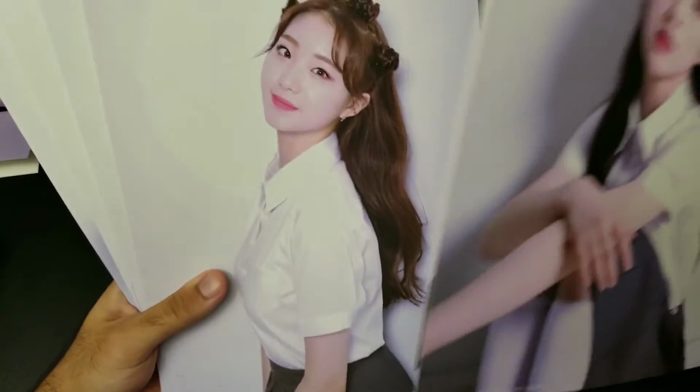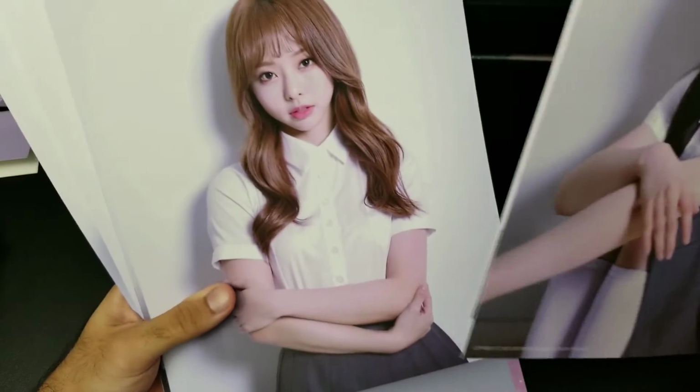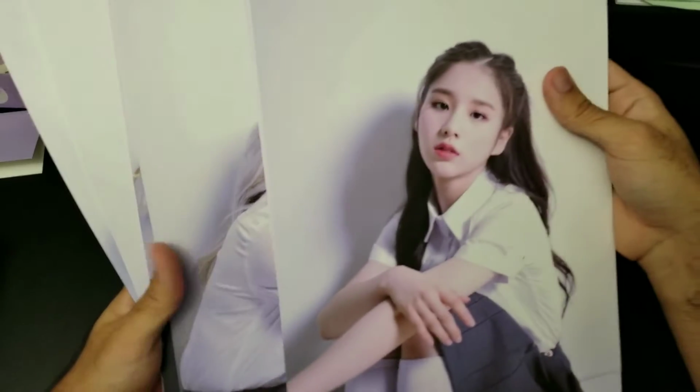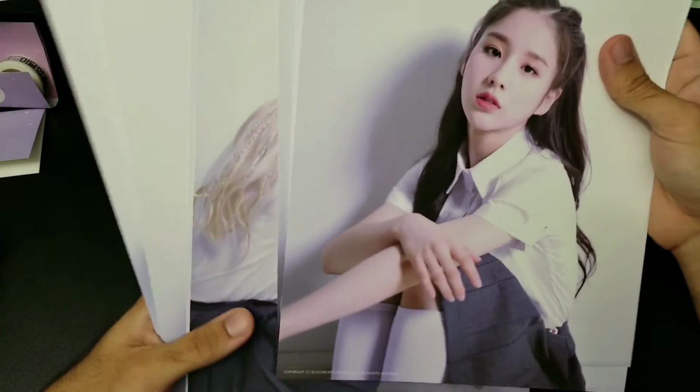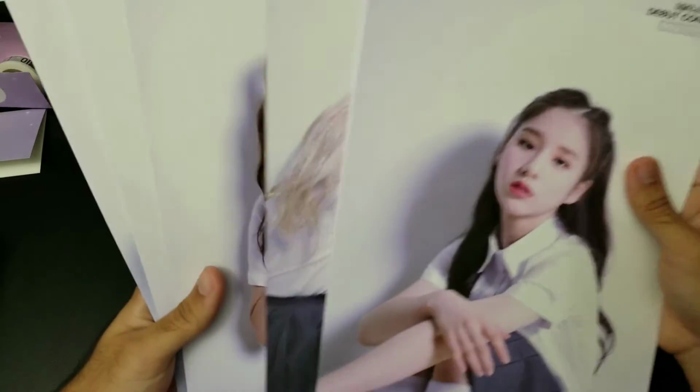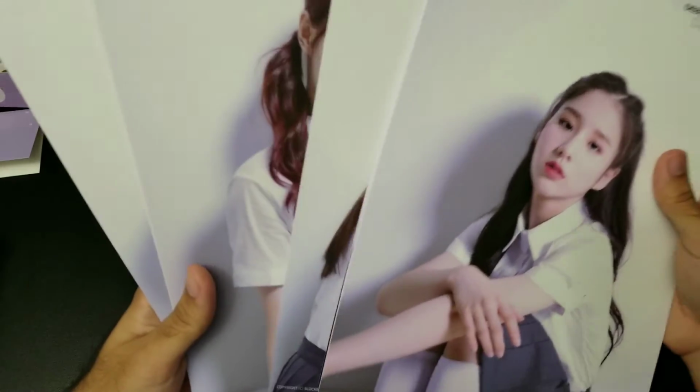The cool thing was all of them pretty much listed that one of their goals is to win Rookie of the Year. So hopefully they are able to achieve that this year. I know it is a bit tough with some of the other groups that debuted as well. But hopefully we can all come through and vote in whatever way we can or help.